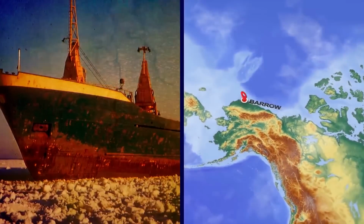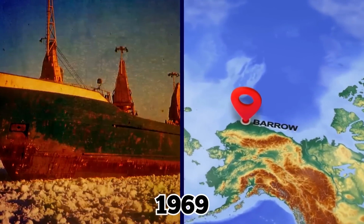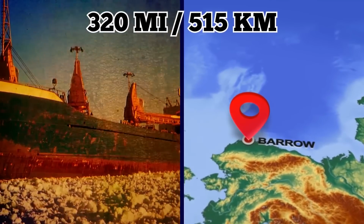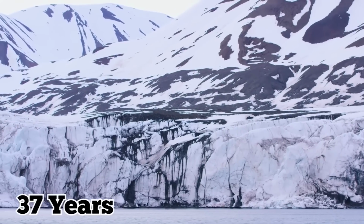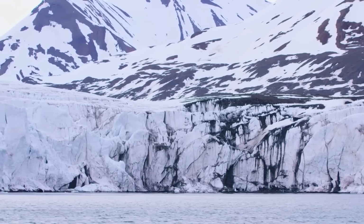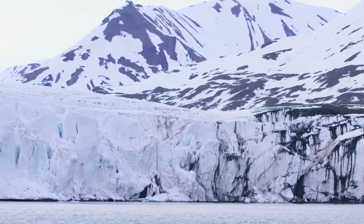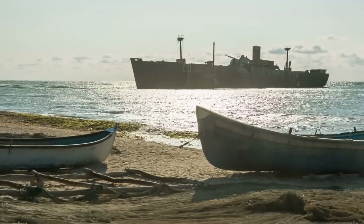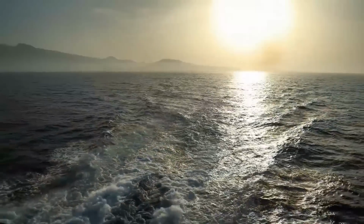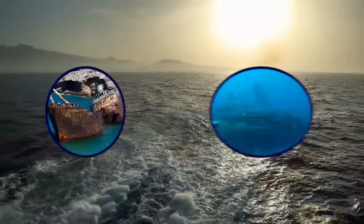It was last seen in 1969 off the coast of Barrow, Alaska, 320 miles north of the Arctic Circle. Then, 37 years after being left behind by its crew, the ship finally seems to have vanished. Nobody has reported seeing it since. Deserted ships don't typically hang around in coastal areas for very long. They're usually swept out to sea by currents or they eventually rust and sink.